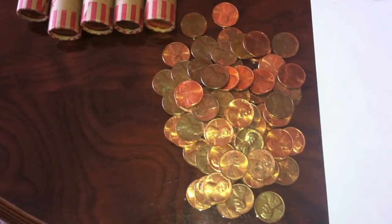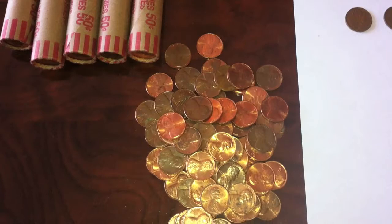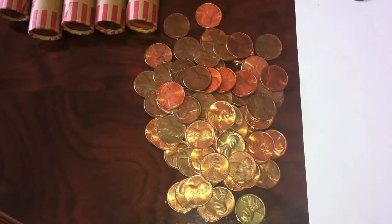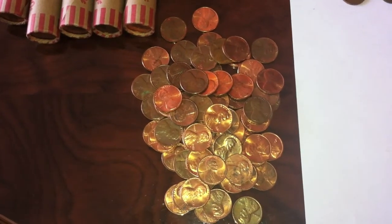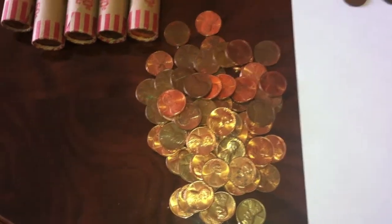I'll also just mention there were a ton of 1982 American pennies found in this box as well. I didn't bother counting them, but it seems like there's well over 50, so I'll have to make sure that I weigh those and keep the ones that we are looking for.